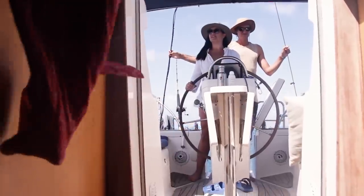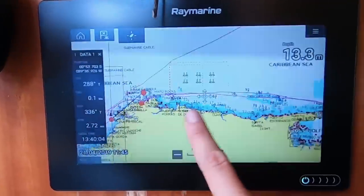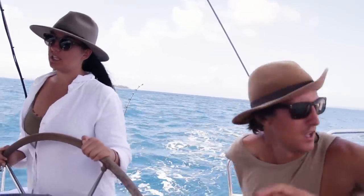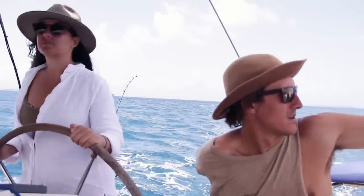Sailing lessons for the new crew commenced immediately as we made tracks up to the San Blas Islands. That's Jackson's sister, Georgia. You'll get to meet her in a few minutes. Sit tight.